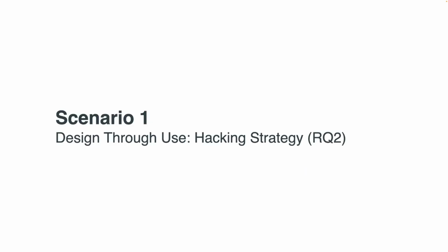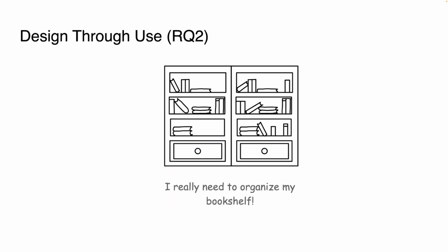As part of our results, we note that participants regularly engage in the design of assistive technologies by adapting them to their needs through various strategies. One of these strategies we call hacking, where participants used creative use cases to accomplish new tasks. For example, P4 described a situation where they wanted to organize books on their shelf.